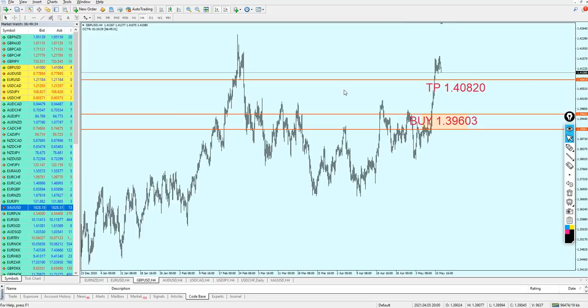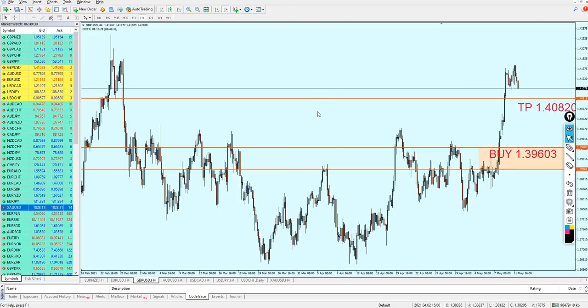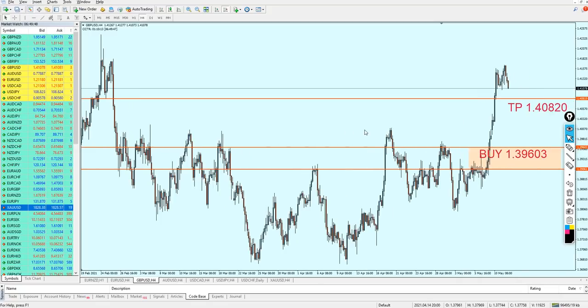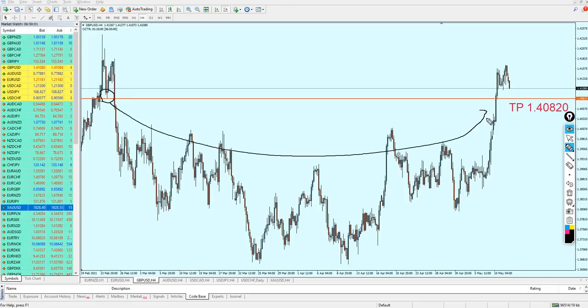Pound USD. The Pound USD also is approaching another good level to start buying the pair. As we can see, the Pound USD has risen all the way straight away to the take profit level and didn't actually trigger our buy level. Now what can we do next? The old take profit level will be exactly our new level to start buying, because as we can see right here, here was the previous strong support level, and right here the Pound USD is going to approach that level.